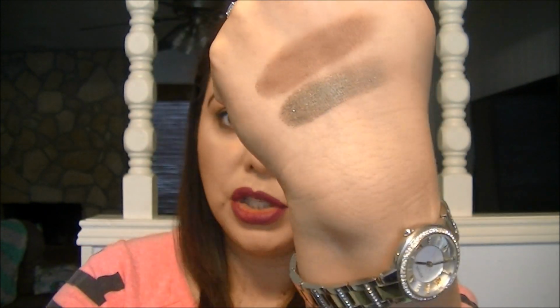And again, the formulation of this as well is really nice, super soft, very blendable. And I don't know, I really love Laura Mercier. She has some great items.